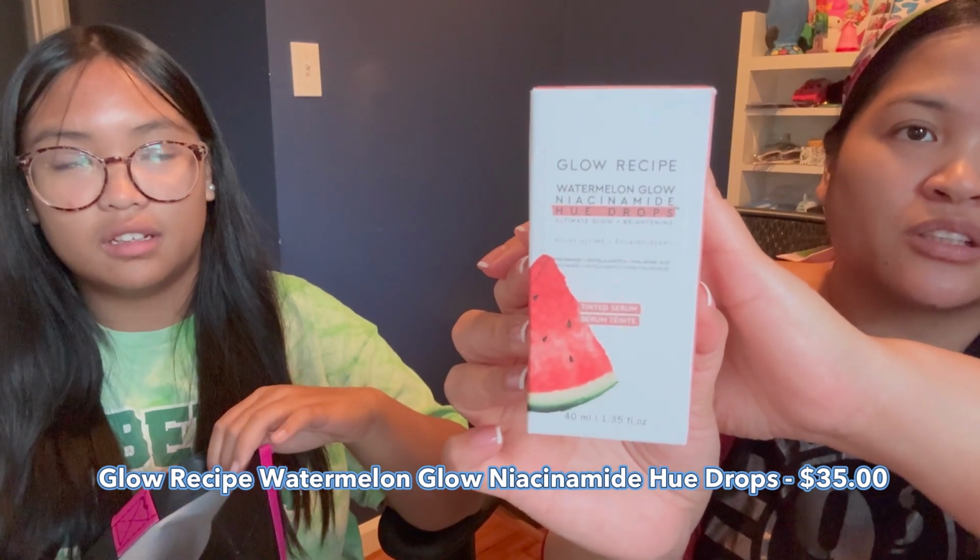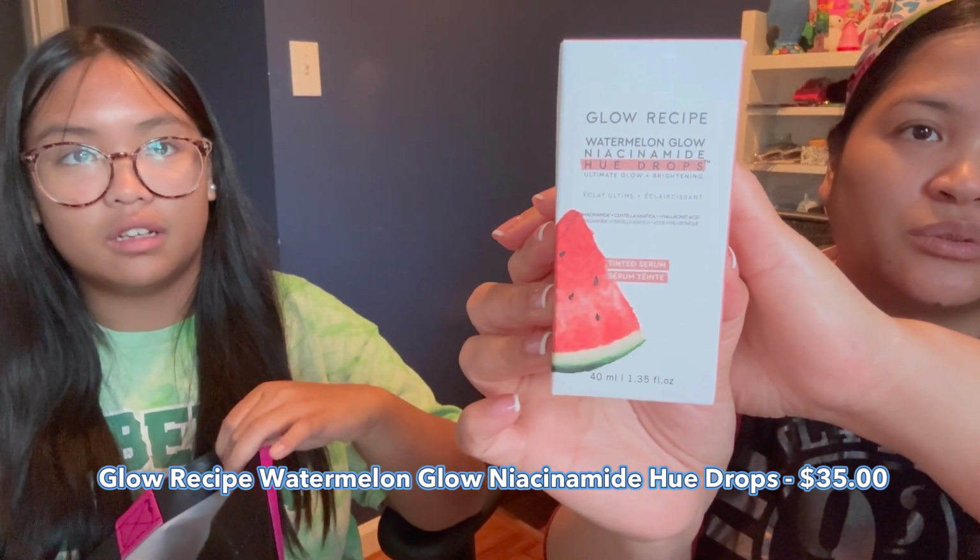It's the Watermelon Glow Niacinamide Hue Drops. That's the bronzing drops. Oh, it is? Yeah, they have the new one. But it was a full one. She knows more than me. She's up to date.